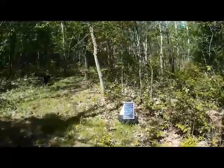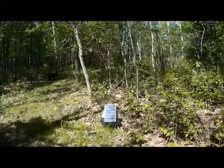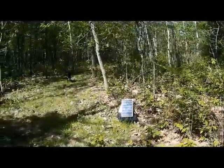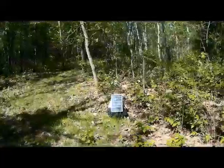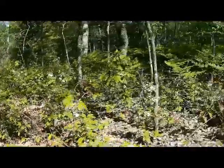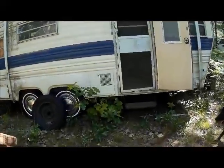And I just wanted to show you that I've got the solar generator out that I did in a couple videos back. So that's out today. We're charging our cell phones and iPods so we can listen to music. So that's working out great. But let's go into the trailer and we'll get a quick scope of what we're trying to accomplish today.